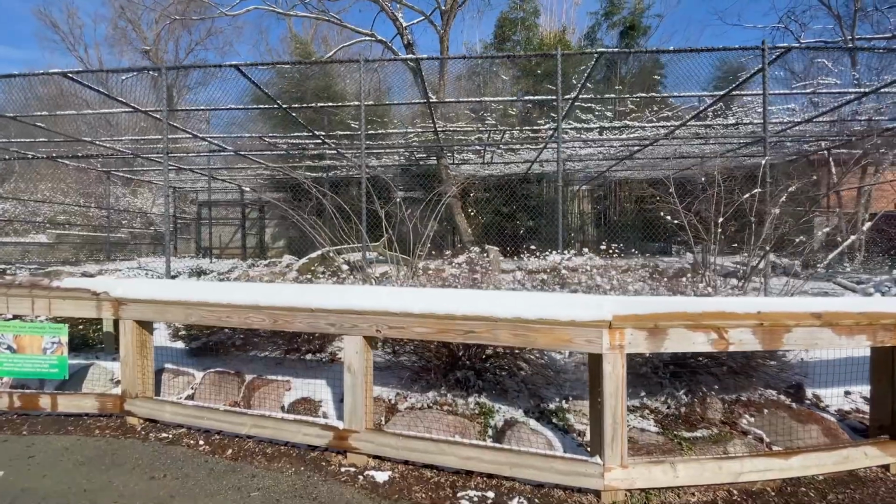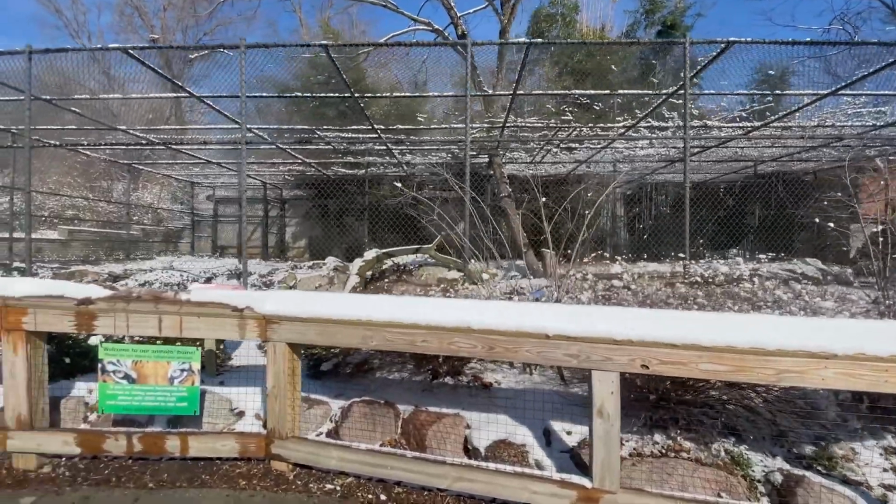And of course, it's too cold for the jaguar as well. If you're gonna come here during a snow day, make sure you have an annual pass. I wouldn't suggest paying admission to do this because there's really not that many animals out. But if you have an annual pass, it's definitely worth it to take advantage of it.